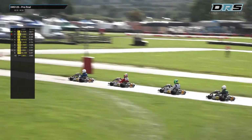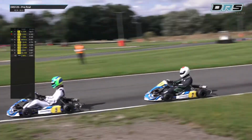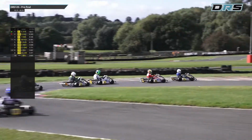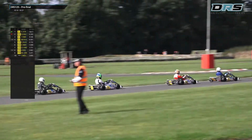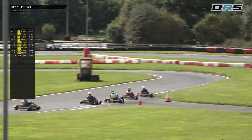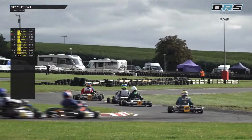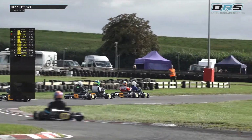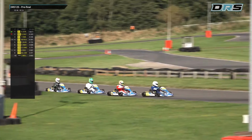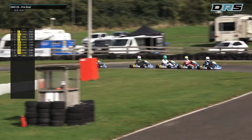A warning for 316, which is Jack Rigg, and a warning for Matthew Pearce, both for track limits by the looks of it. Into the left-hander at Chapman's. A little bit ragged from Stanley. Caught a couple of rumble strips, caught some of the curb, and he's got Faulkner now tucked up right behind him as they go through the left and the right of the boot.